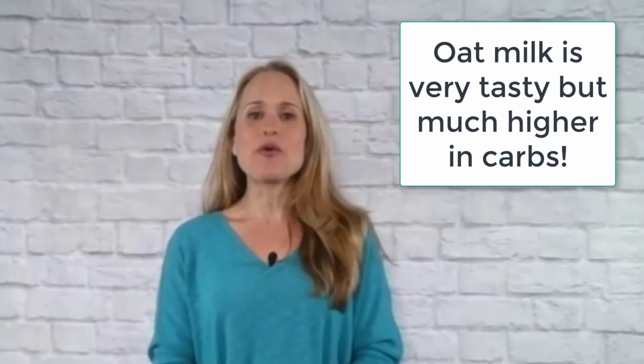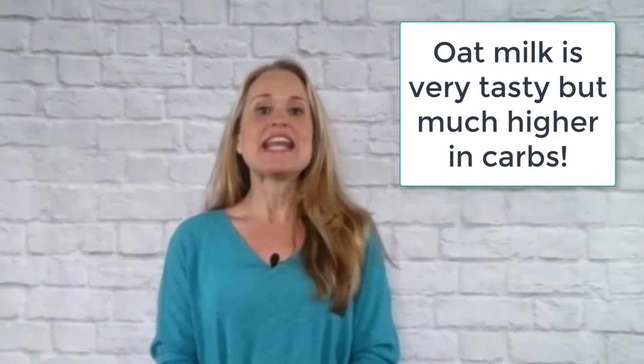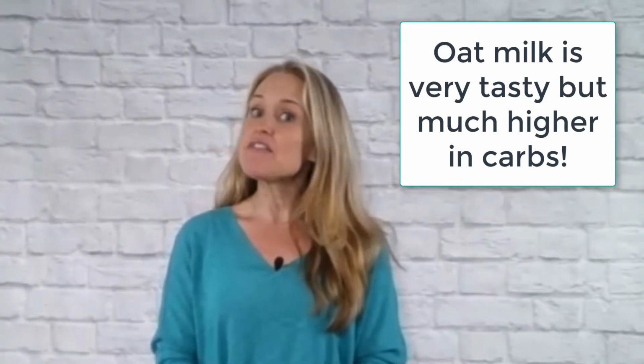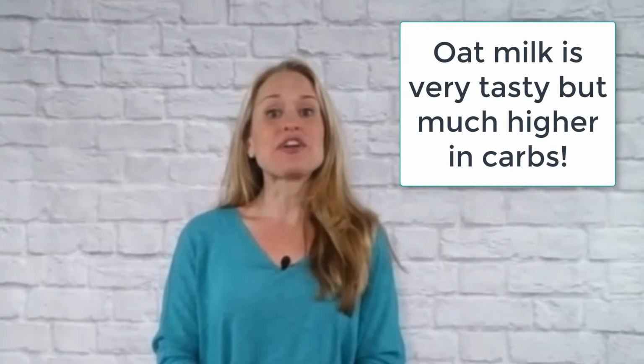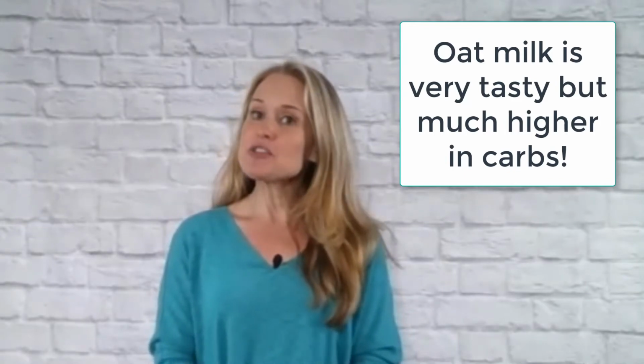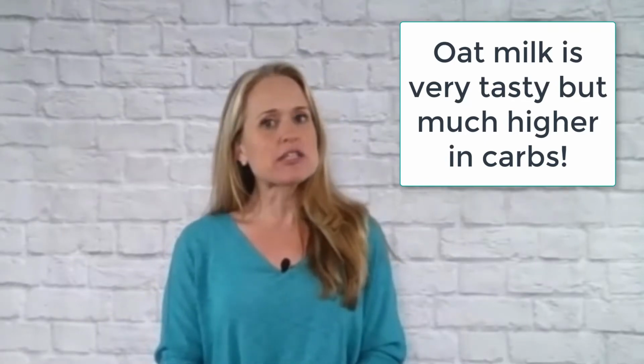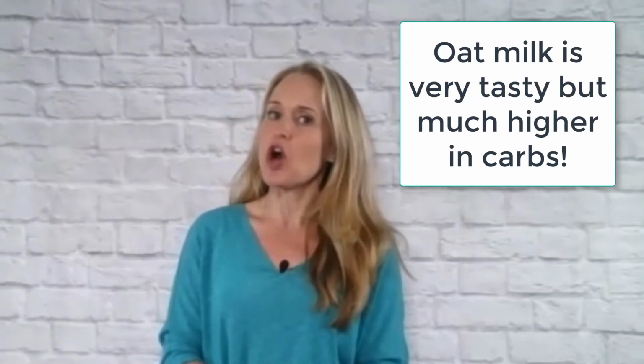The second is oat milk. The biggest downside is that it has triple the calories and carbs as almond milk, for example, but it does have soluble fiber and of course is free of dairy, nuts, and soy. It froths well and it has a nice flavor, so that's why people are loving it these days. But as we talked about, it is higher in carbs compared to the other options.